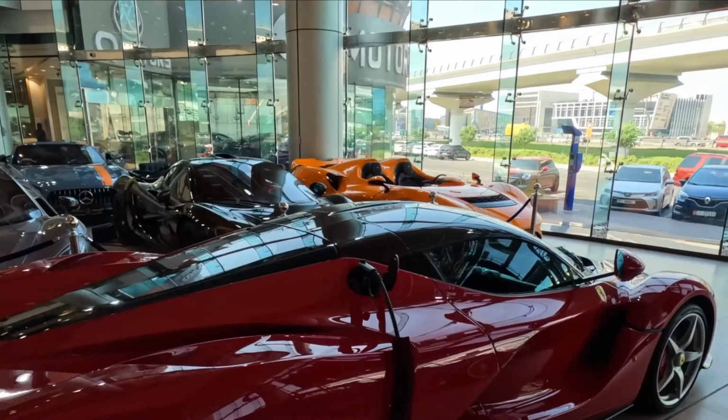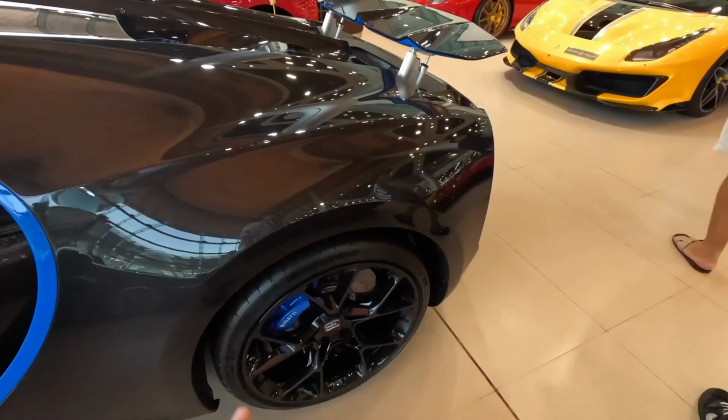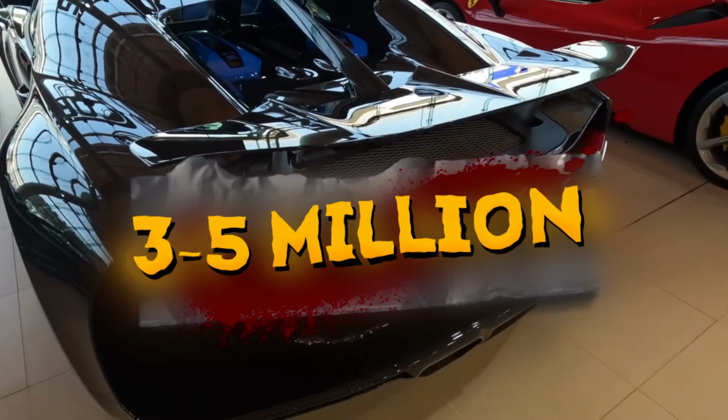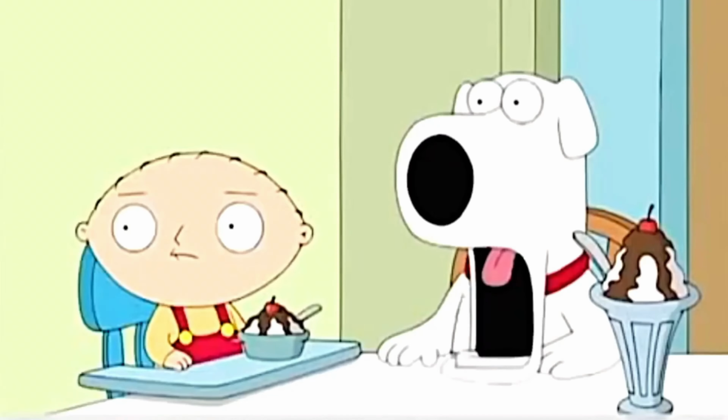Really? Oh, so the interior is just great. Look. So that's about $1 million, right? Well, no, that's 3 million, I guess. And that one's around 5 million. Crazy.